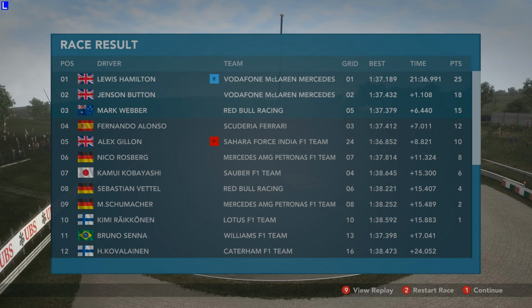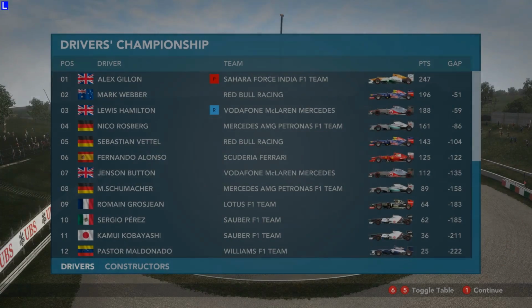I still got fast lap of the race, a 36.8, but it shows it's closer. Look, I was on the faster tyre there, on the slower tyre. Their fast lap was a 37.1, so definitely not closer. So 10 points there. Hamilton gets 25. Webber gets another 5 on me. Let's have a look how that affects it.